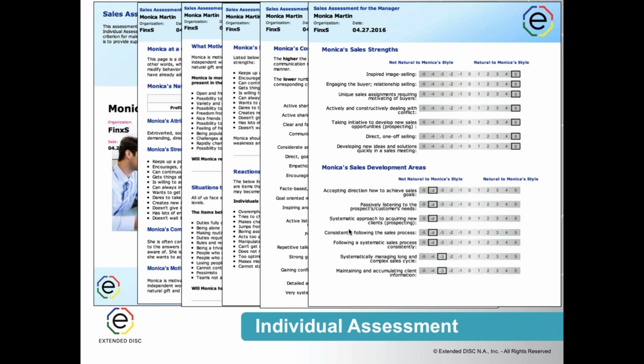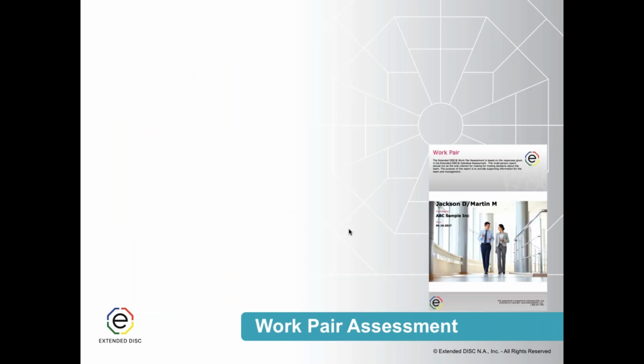But Markku, can you also give us an example of how we can use an extended DISC work pair in an onboarding process? This is something that honestly I don't see being used enough, because this is a very powerful way for a manager to get new employees started very successfully, very quickly. And this is very quickly how the process works.